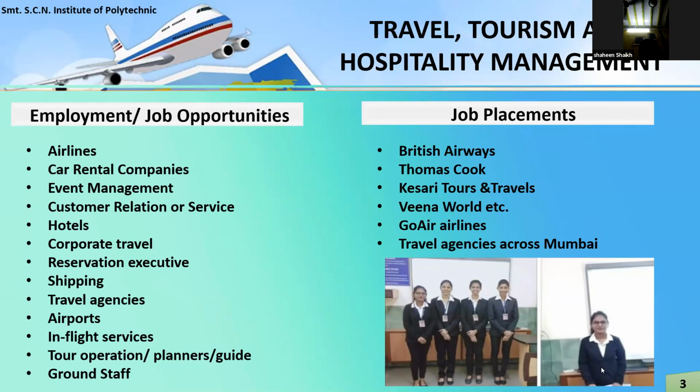Now the job placement. Our past students have worked with and are working with British Airways, Thomas Cook, Kesari Tours and Travel, Veena World, Go Air, and multiple travel agencies across Mumbai.